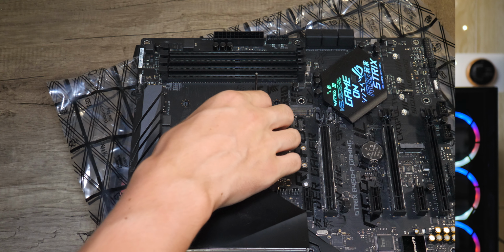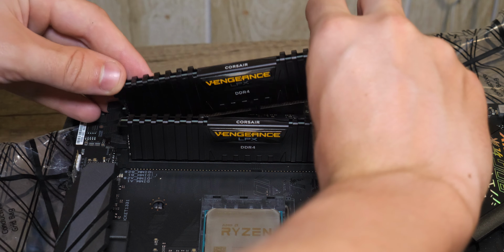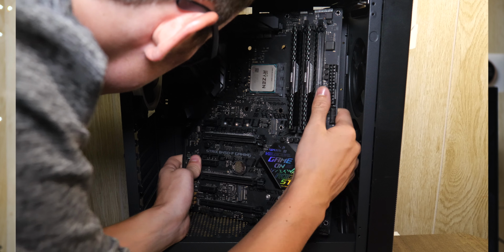Now on to building the computer. First went in the CPU, then I shoved in the RAM, then I forgot to install the M.2. I'll fix that later. So then I tried installing the motherboard in the case.